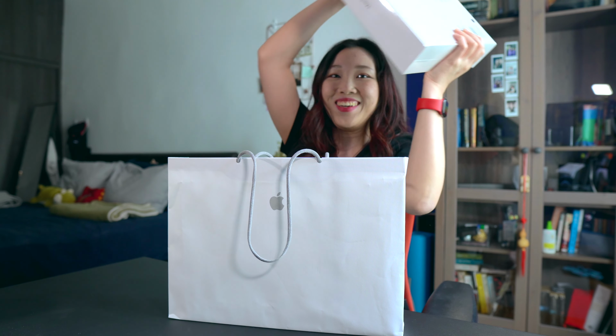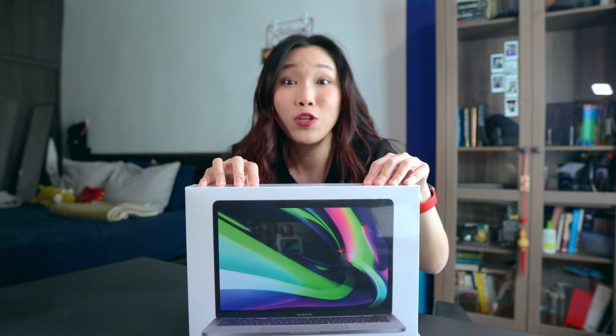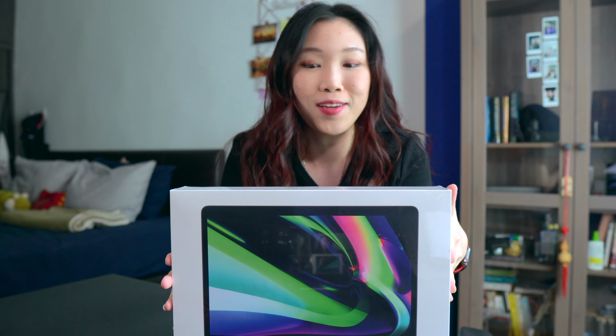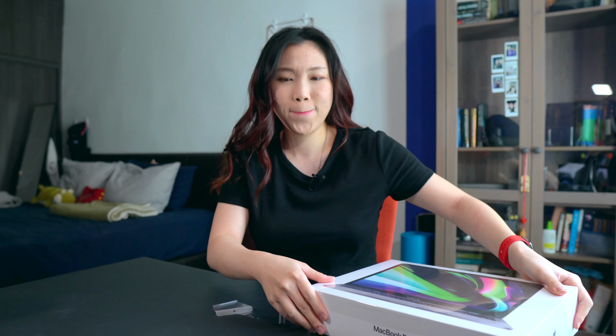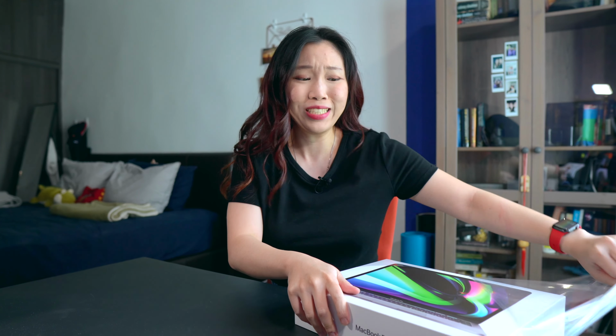Plus side, we get this. Okay, and we're gonna unbox this. Oh gosh, it's heavy, guys. Oh my gosh, this is Apple's very new M1 MacBook Pro. This is a 13-inch. I can't wait to test out editing and use this MacBook Pro because I heard so many good stories about this. And we're gonna unbox this now. I'm so excited. So scared to hurt it at all. It's precious. It's my precious.